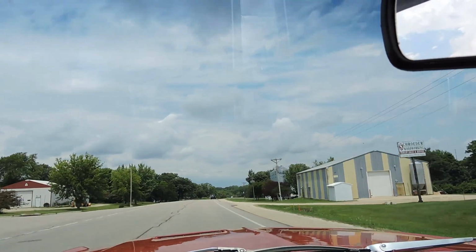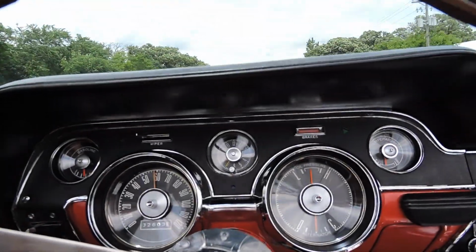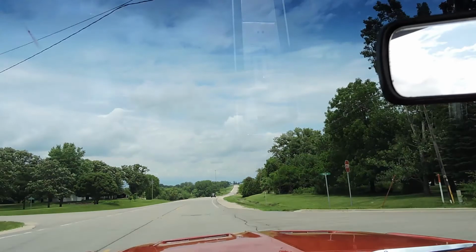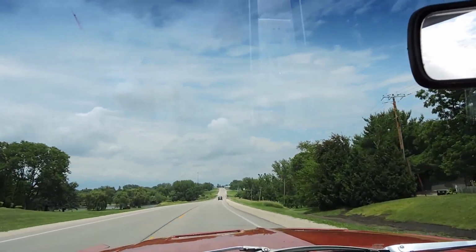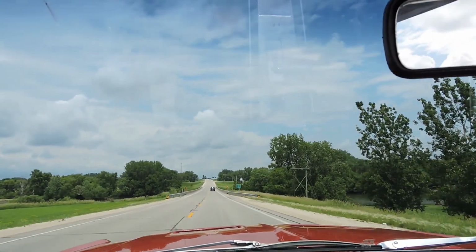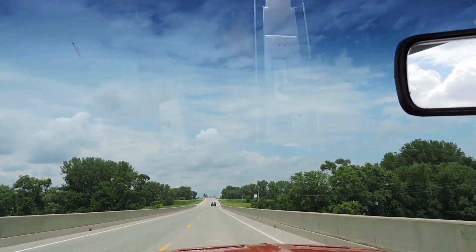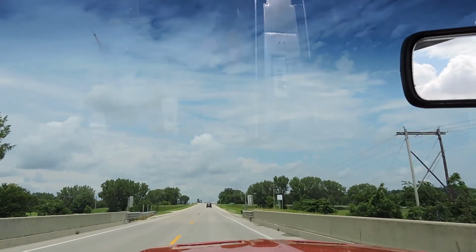Right up to 70 miles an hour, doesn't miss a beat. Bring it right back down to 55, 60. Goes down the road fantastic, no hands on the wheel. Does not need alignment, the brakes work excellent. I mean, this car is just a wonderful Mustang.